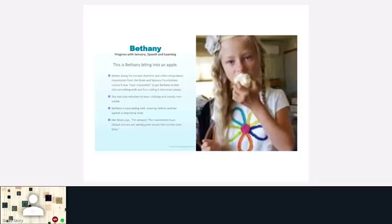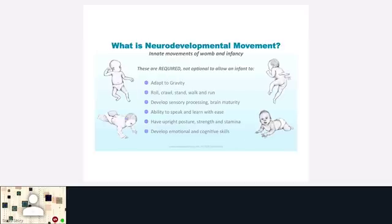Her mom said she was amazed and that the movements have clicked, and we are seeing good results that remain over time. So this is a very hopeful trend, that we're seeing over and over that with consistency, there are positive results with these movements. And it actually makes sense because these are the movements that develop our brain, body, and sensory system in the first place when we're infants.